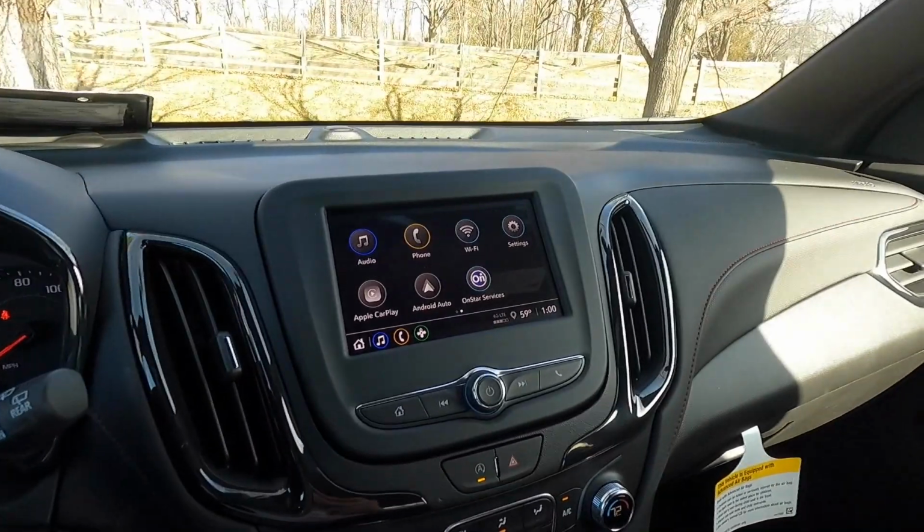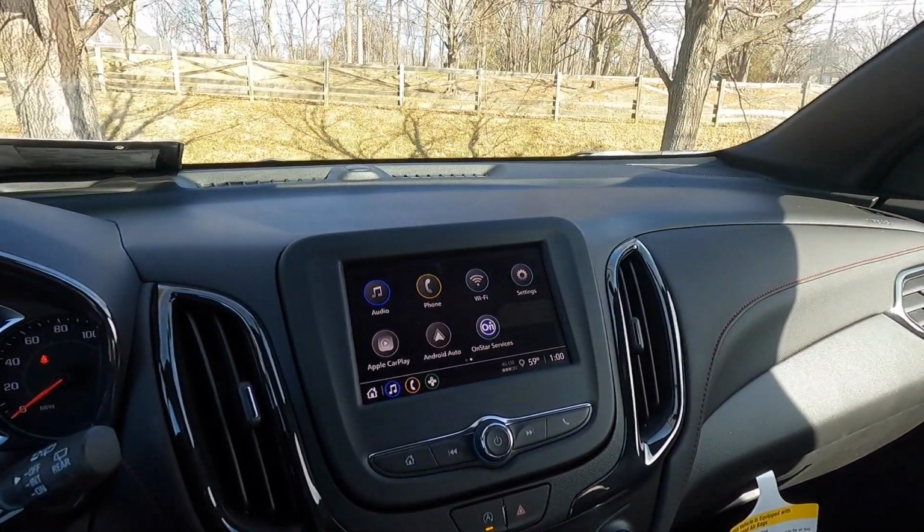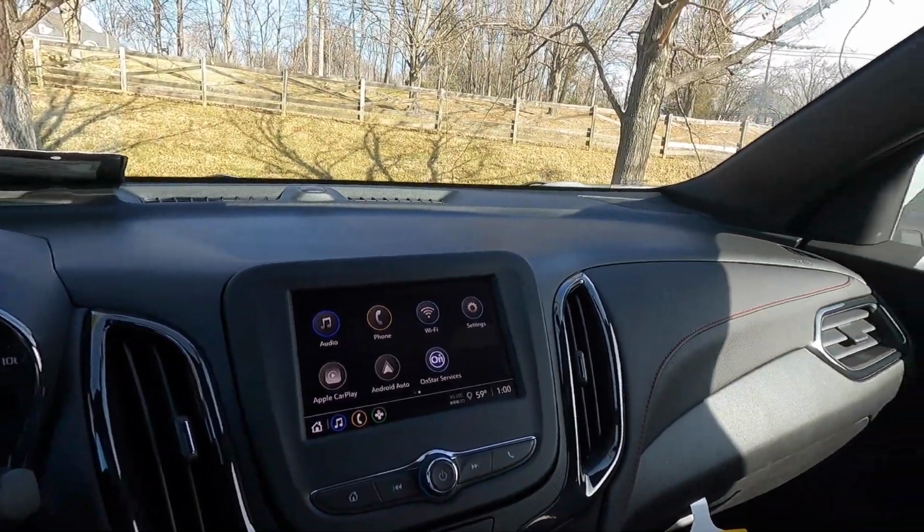So taking a look up top here, this is your 7-inch infotainment screen with wireless Apple CarPlay and wireless Android Auto connectivity. Works absolutely fantastic. However, one thing I wanted to mention pretty much right off the bat is that this is relatively a base model RS, so the only option that this has is the $200 lane change alert with blind spot and rear cross traffic alert. That is the only option on this vehicle.